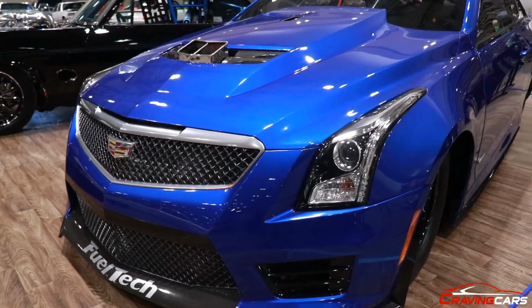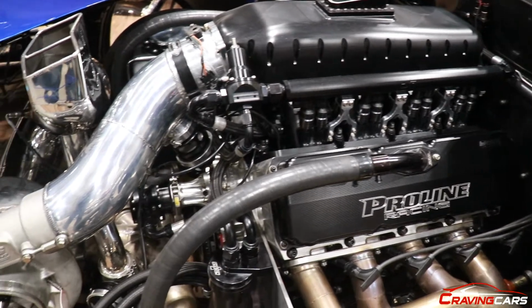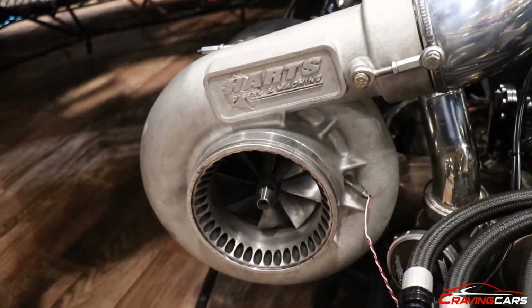Now, what we got behind you, is it the ATS-V? Yes, ATS-V. Want to tell me a little bit about it? You don't need to go into super detail, just what's it got? What's kind of power? Yeah, it's got a Proline 481X in it with just a big single 140 millimeter Hard Charger on the front of it.